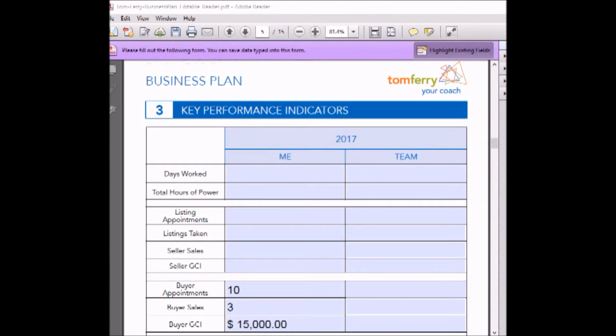So let's put some figures in just for fun. As a new real estate agent, your goal is to work 5 days a week for a minimum of 40 hours. Of course, we know that to be successful, you definitely want to aim for more. But let's go ahead and put that in. Let's say I worked 5 days, and there's my 40 hours.